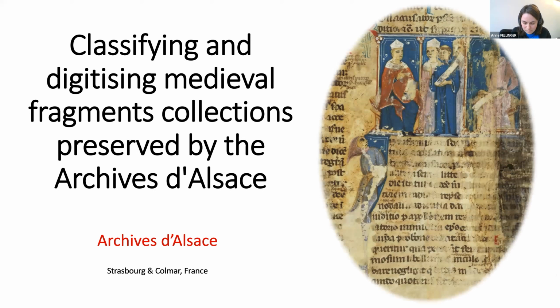Thank you, Dr. Croenen. And next up is Dr. Anne Fellinger of the Archives d'Alsace. Dr. Fellinger: While fragments of medieval manuscripts are quite common in libraries, looking for them in an archive deposit, where they can also be found, seems less obvious. Most of these fragments come from bindings and were isolated from the 19th century onwards. They're often neglected by today's archivists because of their isolated nature and therefore remain, most of the time, undescribed. Thus, we have a few collections of fragments in the Archives d'Alsace that deserve to be studied.